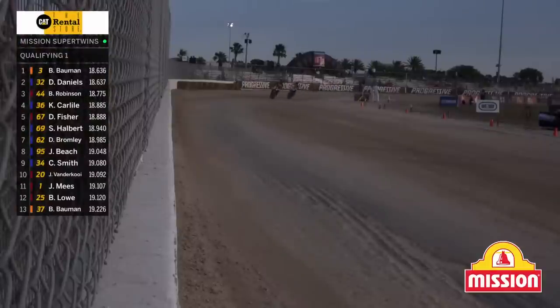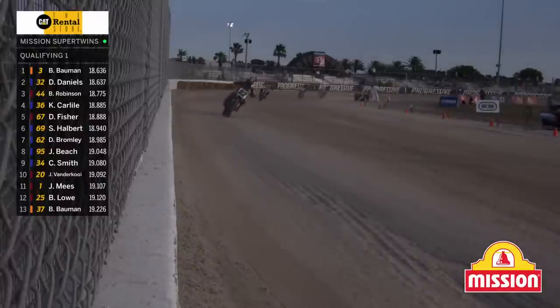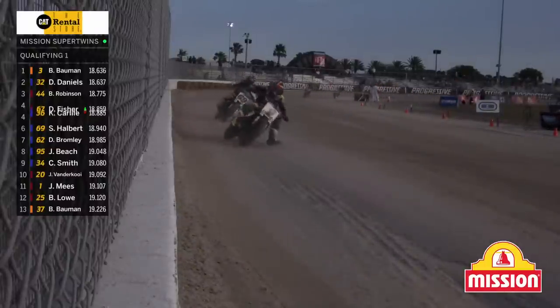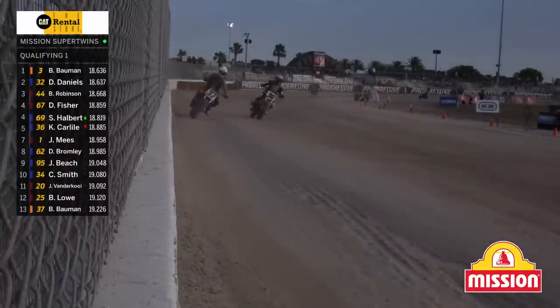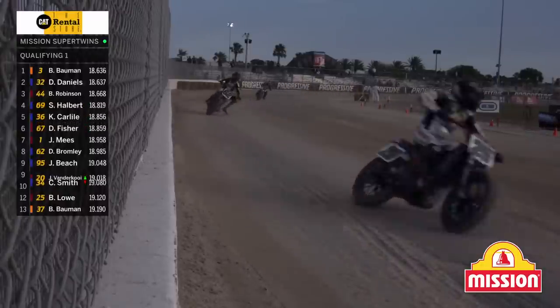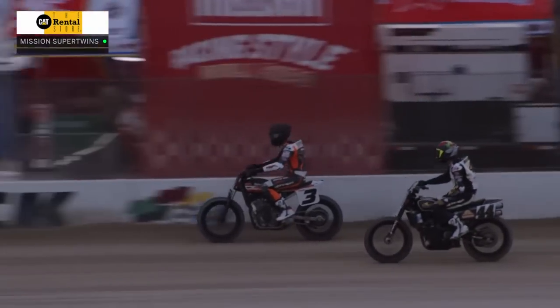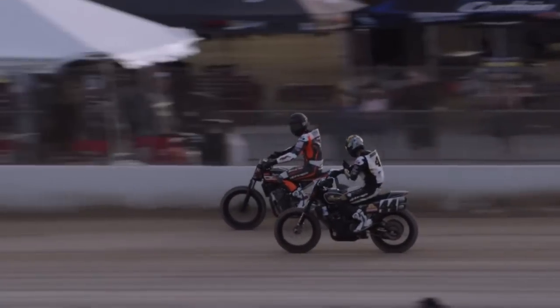Who's going to get the top spot? Here comes Breyer right up along the wall. He does not improve. No, nor does Daniels. Fisher does, but not enough. Bauman, 18.636. Looks like your own rider might be getting into your pocket. Well, yeah. Fortunately, it's not mine. It's Pronto Parts Plus. But, yes, I'm very happy for him.